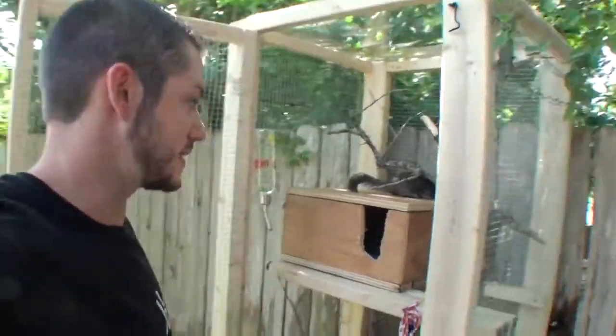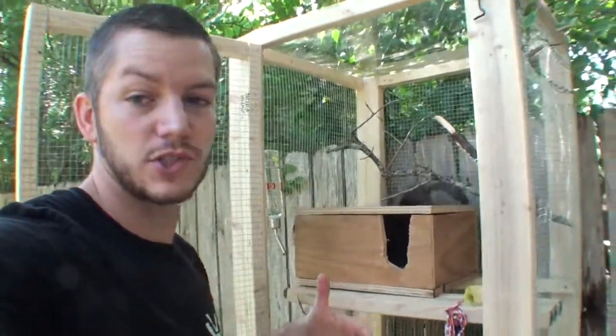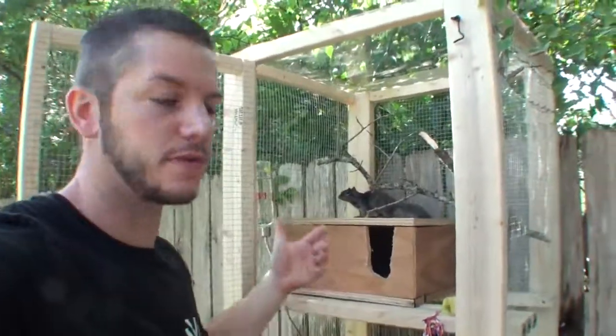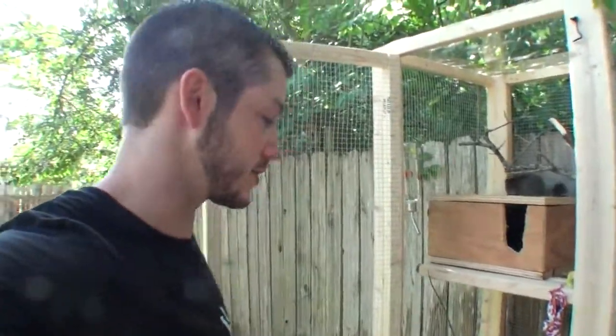So the plan for these guys is to just keep them out here until they grow up a little bigger, and then we'll start leaving the door open while continuing to put food in here so they can come back, get food as needed, and then they can venture out in the world. Apparently they will eventually just not come back anymore. They'll wander off, find more squirrels, go hang out with them, and turn wild again. Squirrels are doing good, enjoying some fresh strawberries.